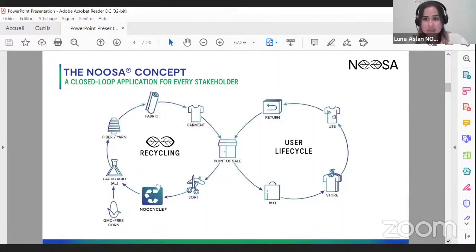And as Noosa, we guarantee that everything that will be collected will be recycled back into a virgin quality fiber, and this endlessly to reach circularity. This is done thanks to our NooCycle technology, where we do have a lot of patents, and that is the real added value of Noosa.